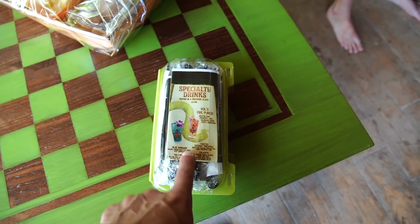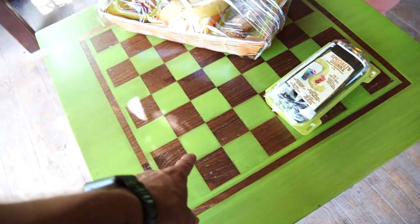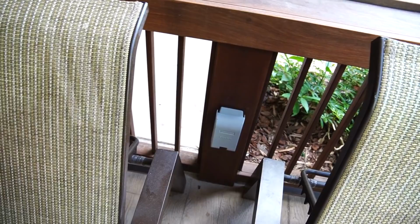There's a menu and a map on here and some silverware that come with the cabana. I wish they gave us checkers to play. That'd be fun. Well, I imagine that we're not going to be having time to play checkers. We're going to be in the water. There's also an outlet here, so if you need to charge any phones or anything like that, there's an outlet.